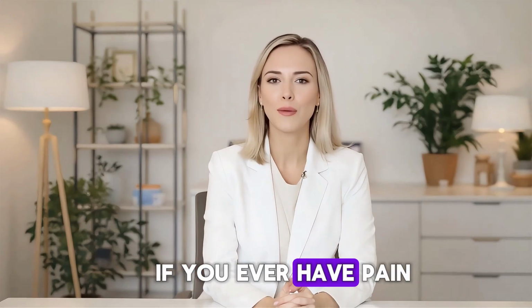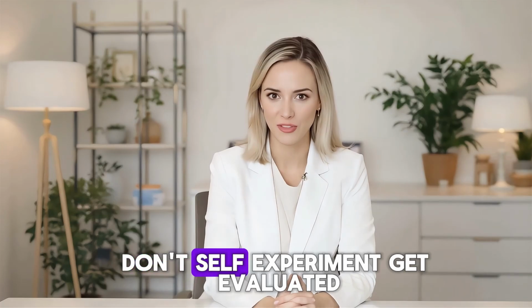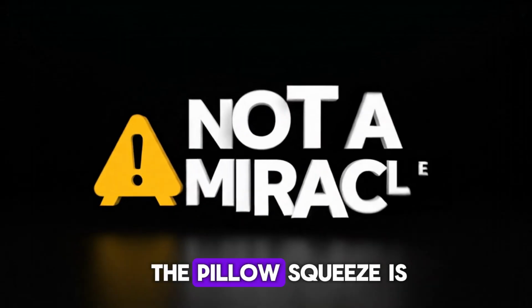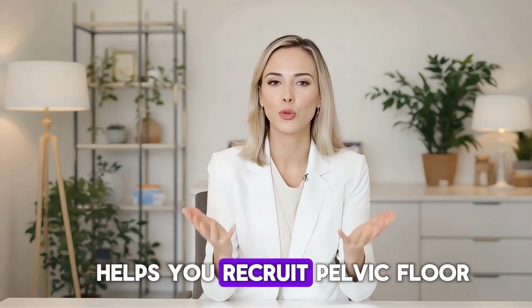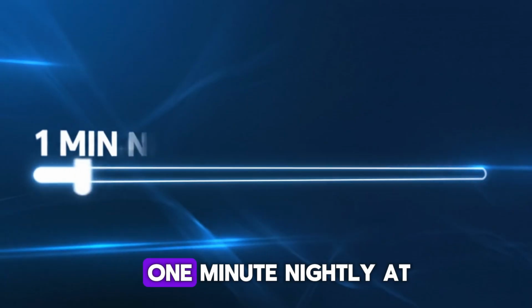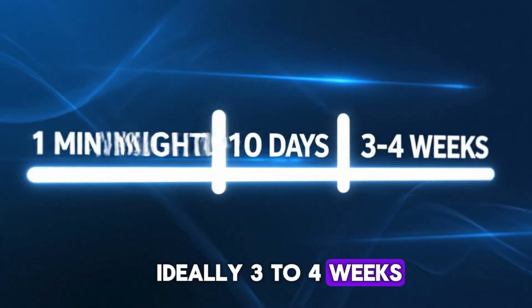And if you ever have pain, numbness, or sudden changes, don't self-experiment. Get evaluated. Let's simplify everything you heard. The pillow squeeze is not a miracle. It's a signal that helps you recruit pelvic floor support. The goal is strong squeeze, full release, normal breathing. 1 minute nightly, at least 10 days, ideally 3 to 4 weeks.